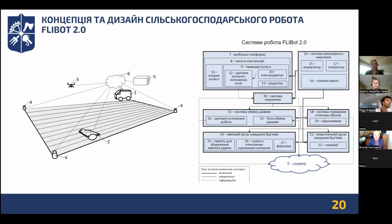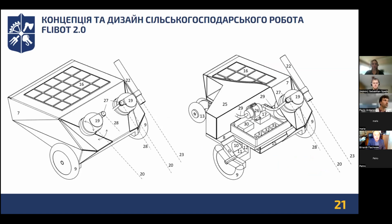Also, we developed and documented a system that is called FLIBot system. We've identified all its components, all its autonomous power supply systems, that includes batteries, controllers, and solar panels. Also the vehicle platform that includes the chassis, two driving wheels, the tilt sensors, angular sensors, gearbox, and one support vehicle. All of that is connected to the control system. There is a data exchange system. There is a chemical tool to pull weeds. There's the imagery system, energetic system, and all these elements are joined by streams of power, informational streams, control streams that are also transferred to the corresponding server. Next slide, please.